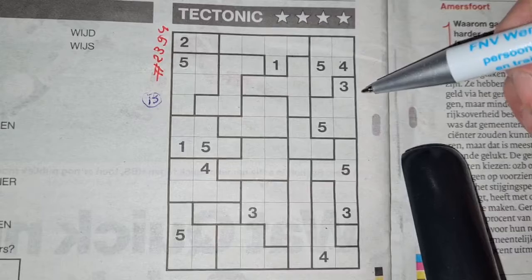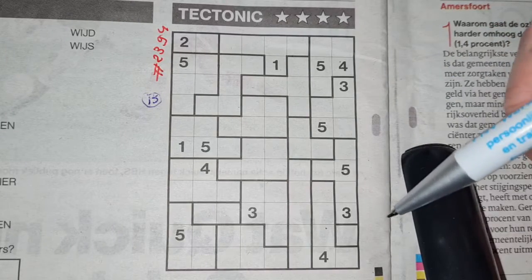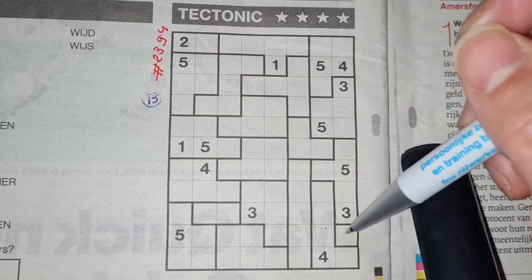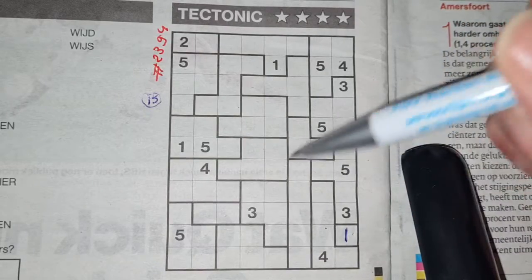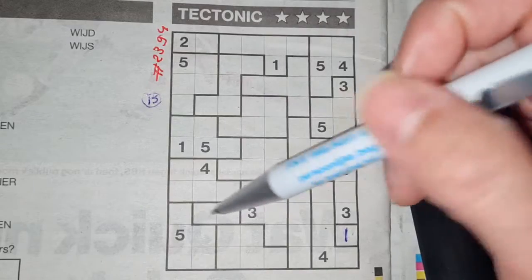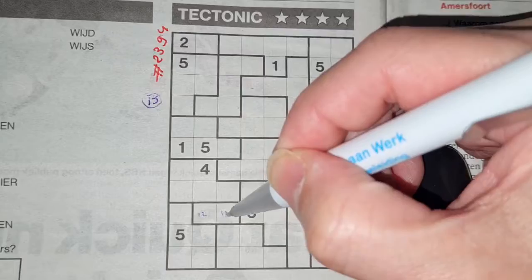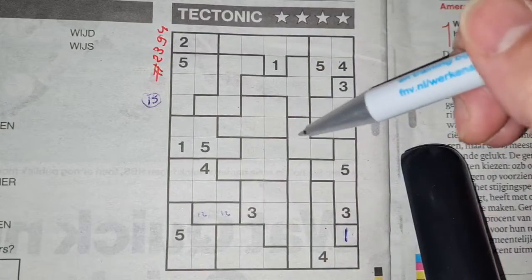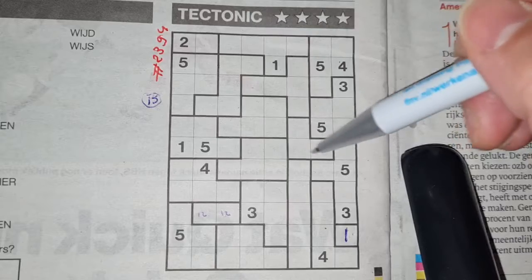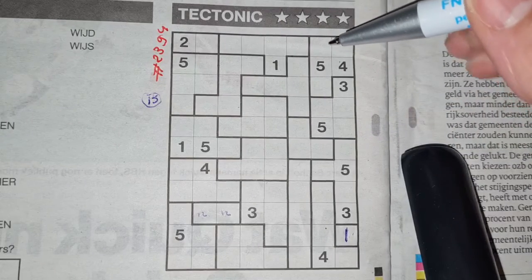And the first strategy is to find the single box. I see here the single box. The single box is always a one. Do we have a dual box? Yes, I see here a dual box. The one and the two go in the dual box. More dual boxes? No. Triple box. I see here a triple box. I cannot fill this yet.